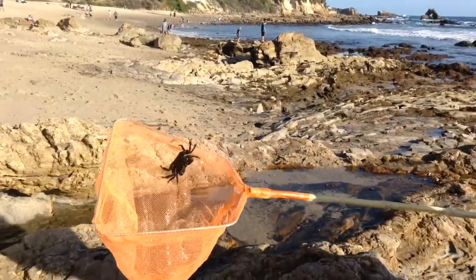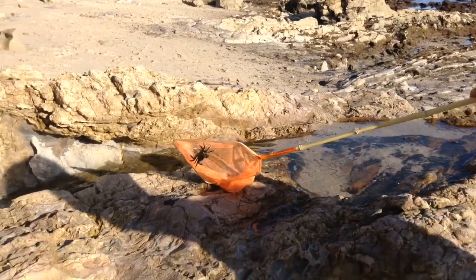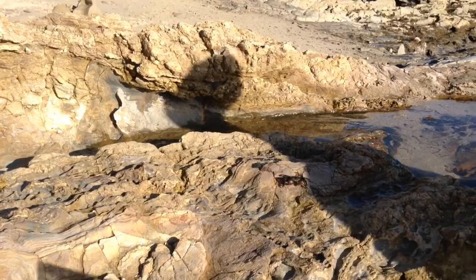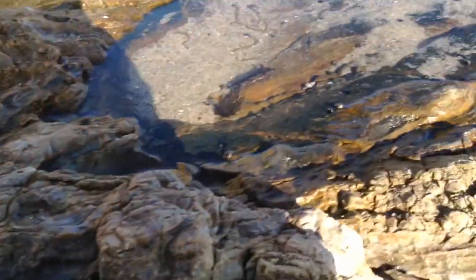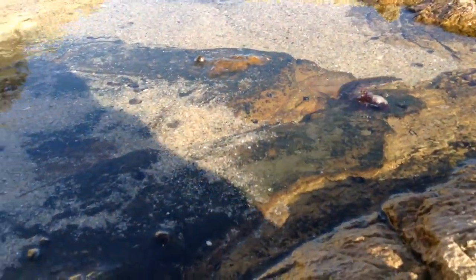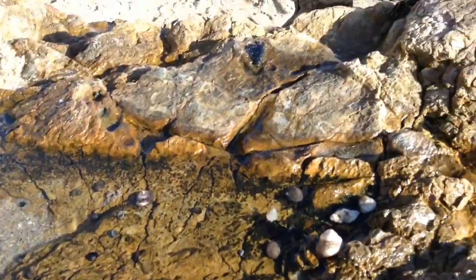Okay guys, so here with the crab. Right there. We're gonna let him go right here. And we're gonna see the crab. We're gonna record the crab. That's the crab, guys. Oh, there he goes.